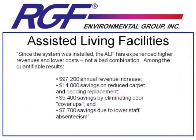Assisted living facilities have also installed our units. Usually, we'll do a central duct-mounted system to do the common areas, and individual plug-ins in each room to better control the individual odors of the residents.